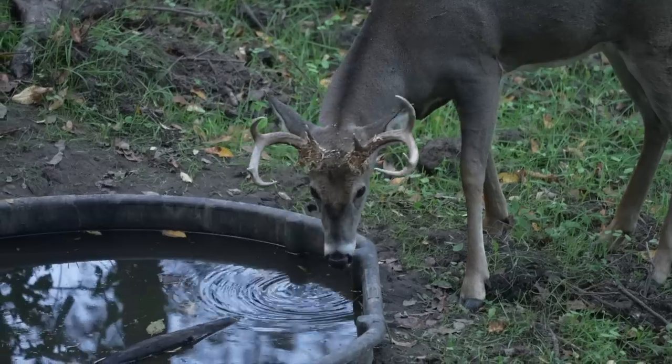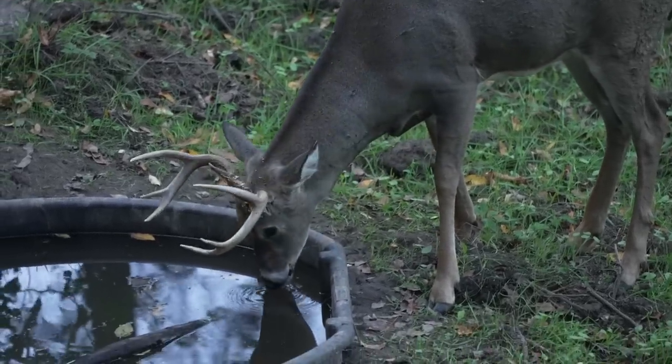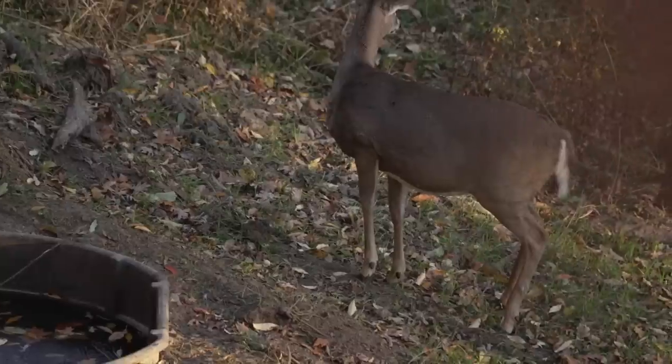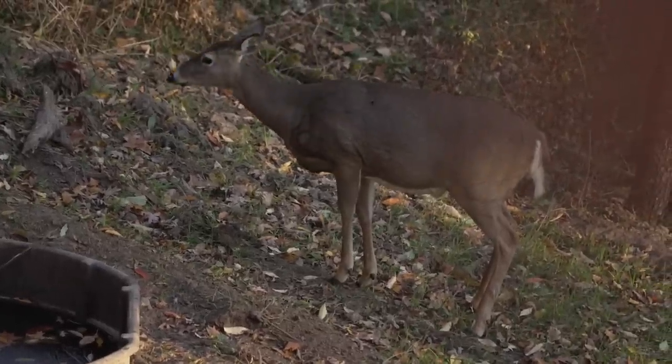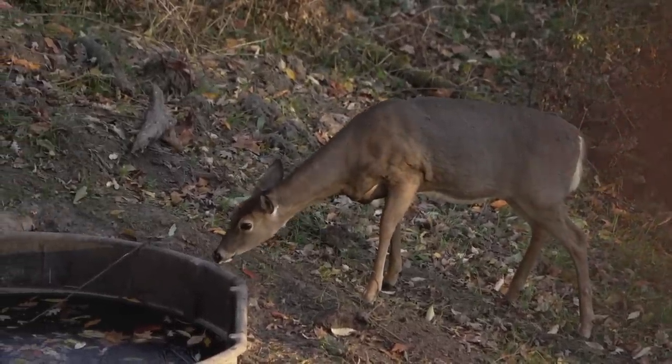They're in line with their movements of bedding and food, and they make exceptional spots to hunt, especially when it gets colder in October. Why when it gets colder? Because bucks are starting to cruise, they're moving around, and they work up a thirst just like you or I would.